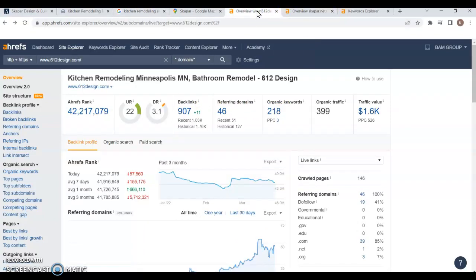If we take a quick peek at your competition, so this 612 design is that top organic section competitor there in this particular keyword. They have 46 referring domains, giving them 907 backlinks and 218 keywords that they're ranking in the top 100 for. And they're getting almost 400 clicks to their website per month.